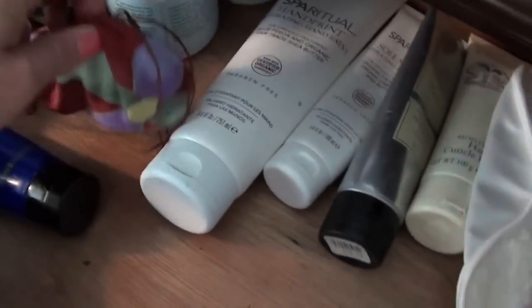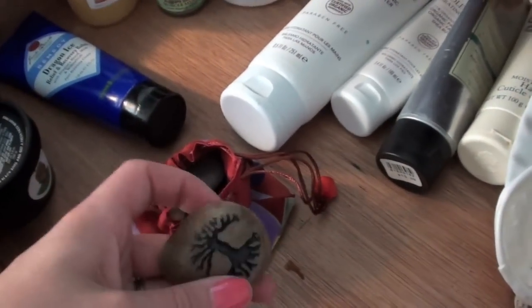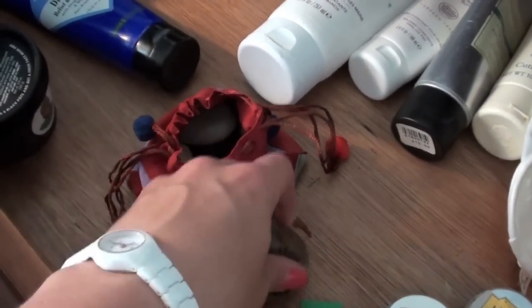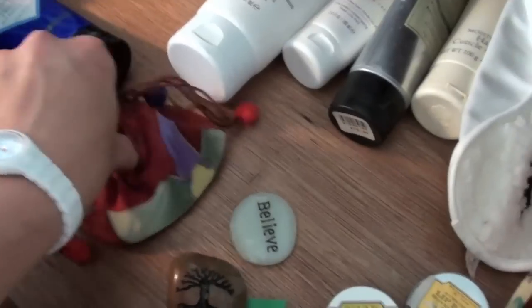And this little pouch, I'm trying to remember what's in here. I think it's rocks. Oh, yes. It is rocks, but of course you can't open it with one hand. But they're little rocks that I've collected over the years that have things on them. So this one's a tree. I love trees. This one says believe.